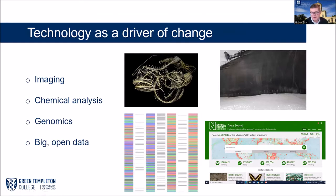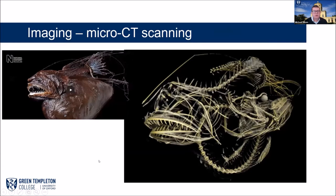But today I want to focus mostly on technology as a driver of change. And I'm going to talk a little bit about four technologies which have advanced massively in the last few years and have thrown new light on even the oldest things in the museum's collections. I'm going to talk a little bit about imaging, chemical analysis, genomics, and big open data. So first of all, imaging.